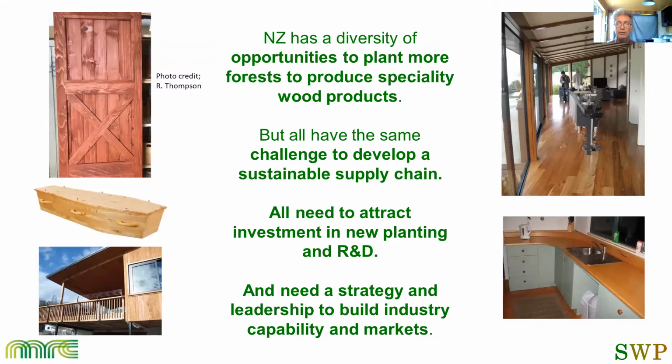However, despite this, we think New Zealand has opportunities to plant more forest to produce specialty wood products. They do all have the same challenge of developing a sustainable supply chain, and they need to attract investment in new planting and R&D, and a strategy and leadership is going to be needed for building industry capability in markets.